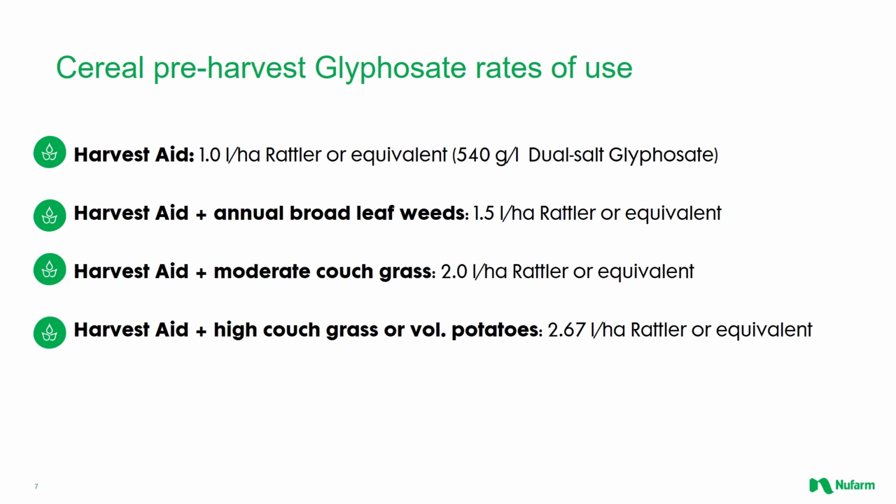If you're in a situation where you have harvest aid and moderate couch grass control, you will need a rate of 2 litres. But if you're in a situation with high couch grass population or volunteer potatoes, then you will need the full label rate of 2.67 litres per hectare.